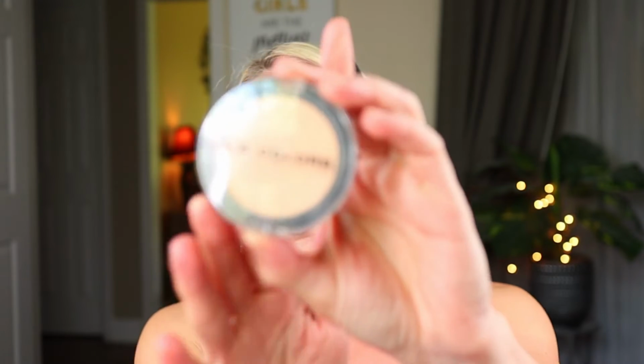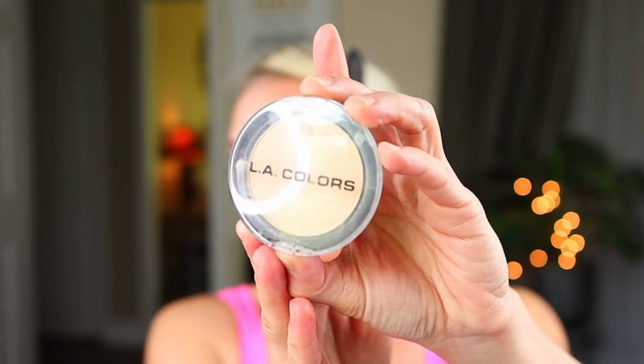So now I'm gonna set all this down with this LA Colors powder. I haven't used this in a while. This is in Light.